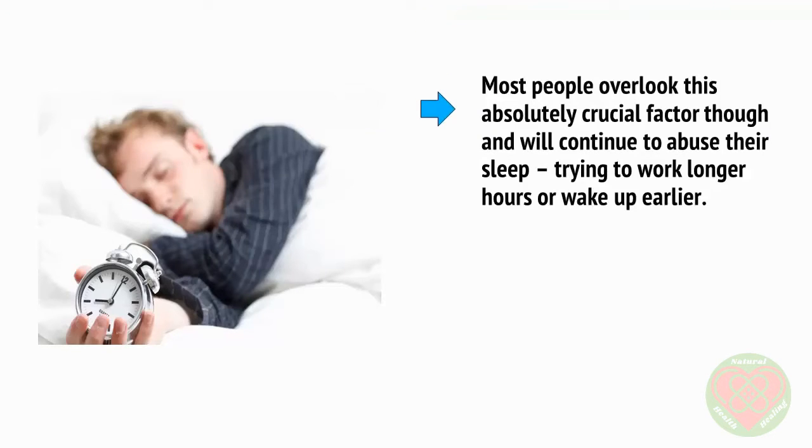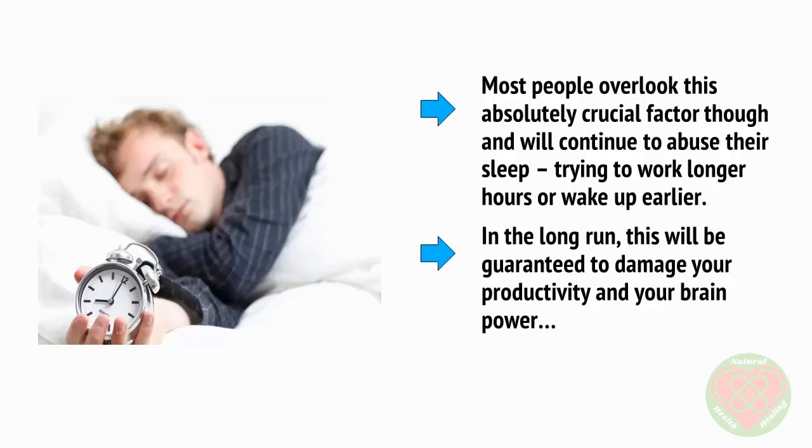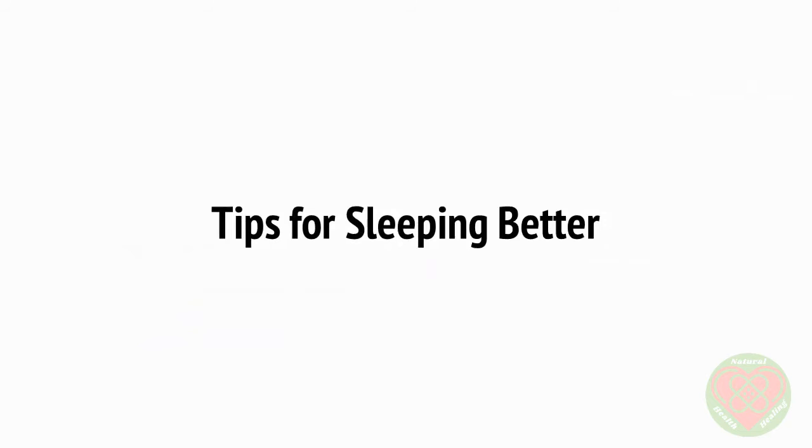Most people overlook this absolutely crucial factor though, and will continue to abuse their sleep, trying to work longer hours or wake up earlier. In the long run, this will be guaranteed to damage your productivity and your brain power, so get to sleep. If you want to improve your sleep and thereby wake up refreshed and better able to focus on what you're doing, then follow these tips.